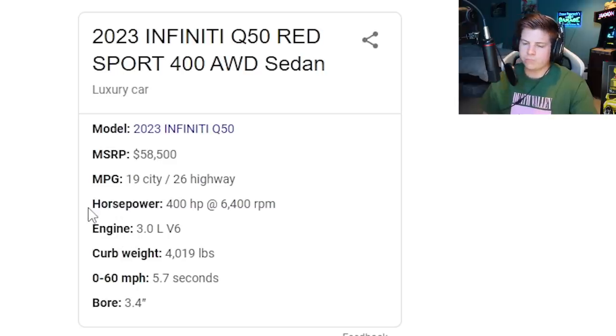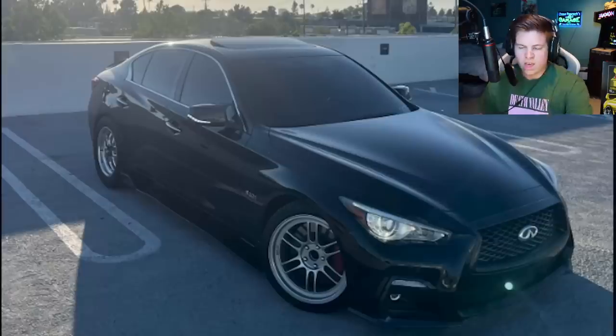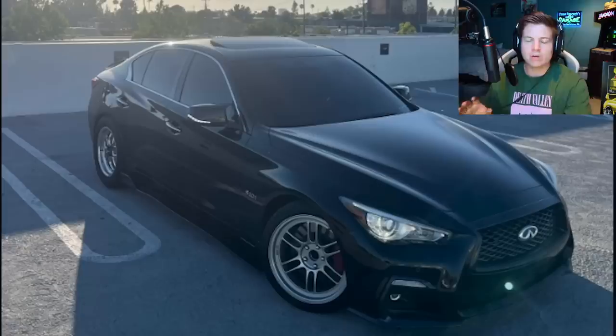The Q50 Red Sport all-wheel drive sedan makes 400 horsepower and weighs 4,000 pounds. Even with full bolt-on, I don't think you're seeing 500 horsepower. I'm being quite honest, and I think a lot of people will agree with me. Take the welds off. You didn't earn them. But it hooks so good, bro. I guarantee a nice compound will make you hook just as good, and you won't look as stupid.